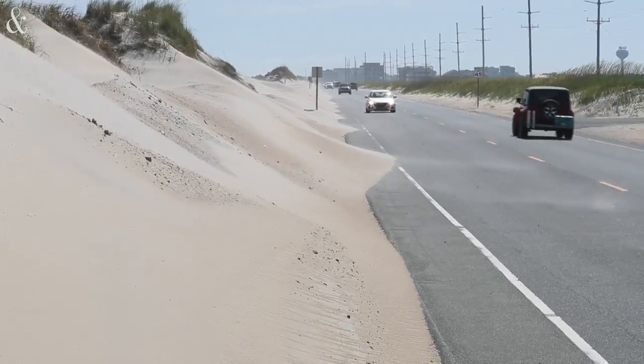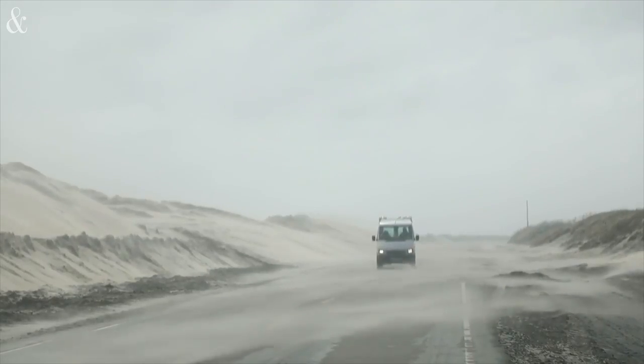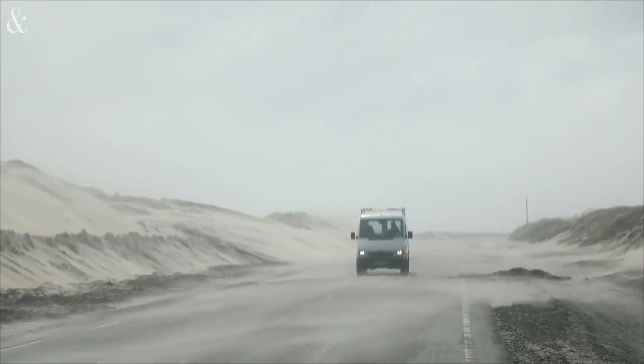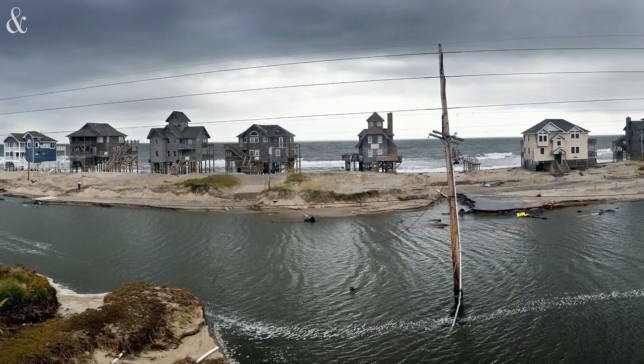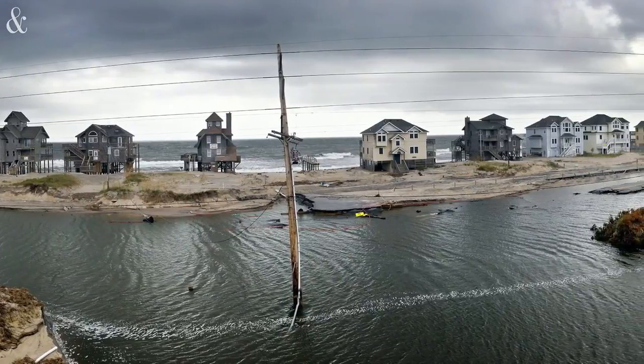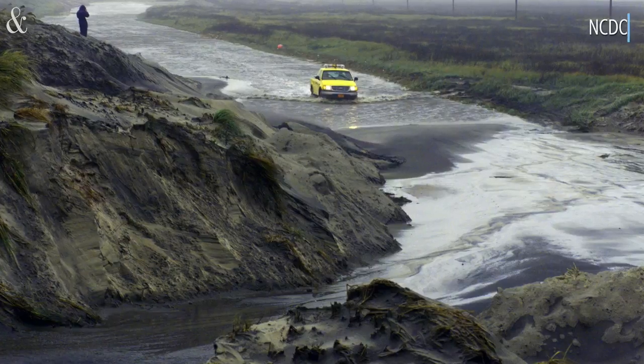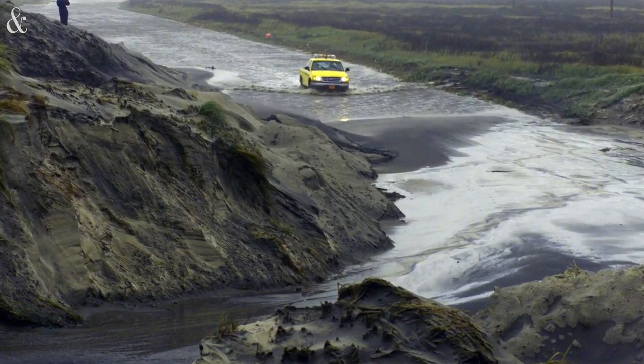But the road was built atop the ever-shifting sand of a barrier island, meaning that it's constantly in conflict with an even stronger force, Mother Nature. Highway 12 has become the front line of North Carolina's struggles with climate change and rising sea levels. Flooding has always been a threat. Now it is commonplace, with or without storms.